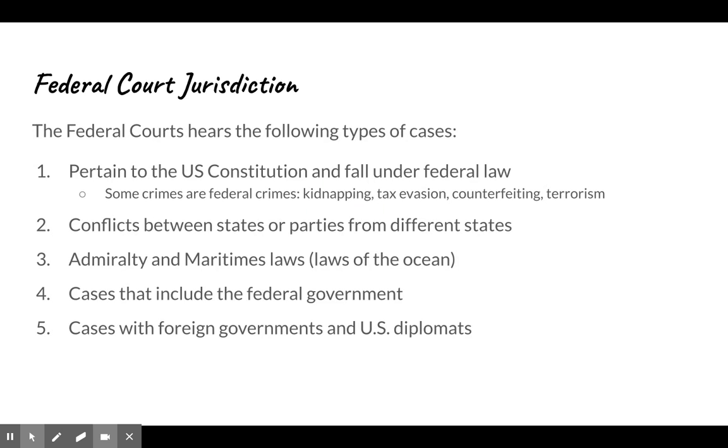So here they are. There are 5 of them. They will hear cases that pertain to the US Constitution. So if there's something about freedom of speech and someone believes the federal government has taken away their freedom of speech, federal courts will hear that case.